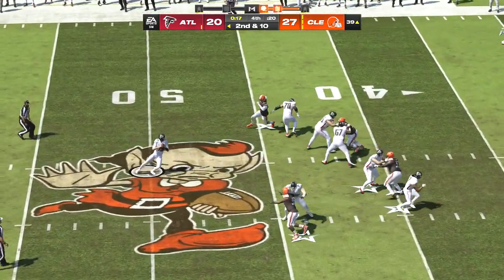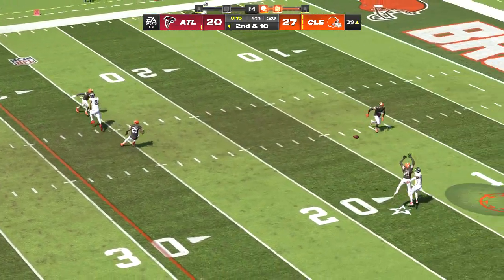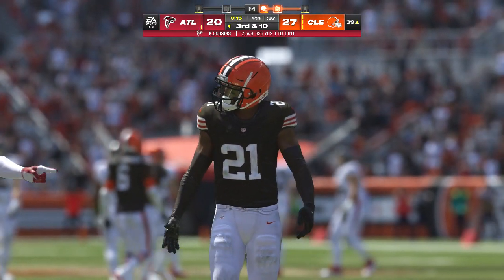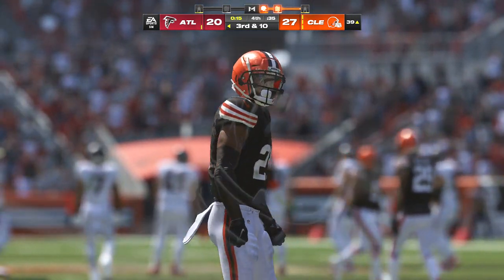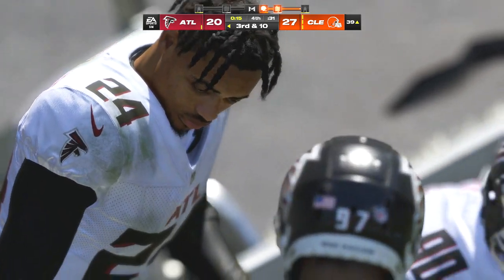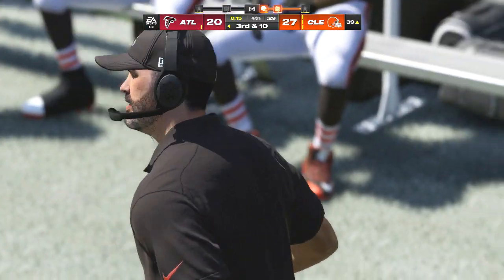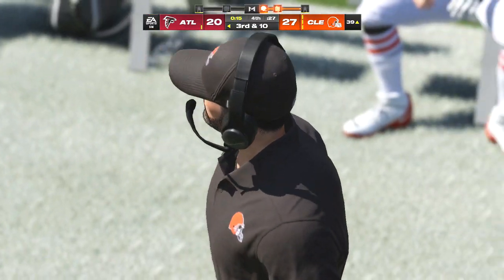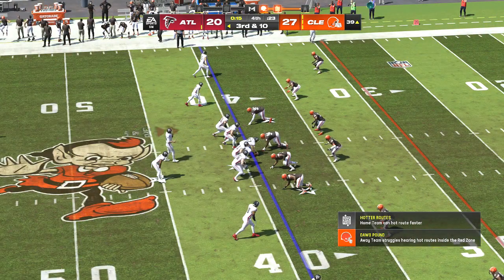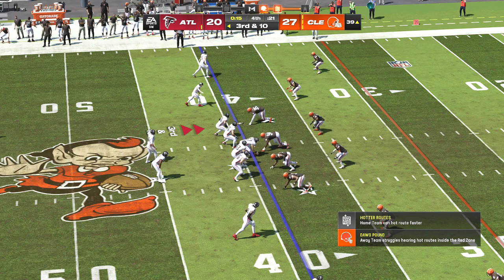Here's Cousins. And he knocks the ball away, and it falls incomplete. Some coaches like to take the shorter, more reliable yardage, and some, they like to go for the big shot. No fear of risking a deep ball there, but it wasn't enough to get them the completion. The dog pound barking as loud as they can here. Third down.